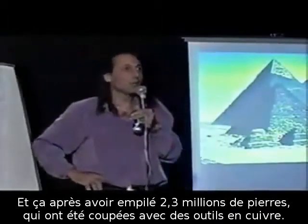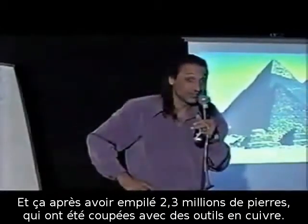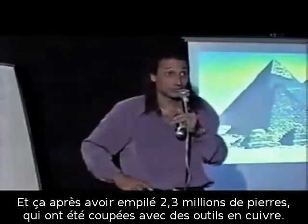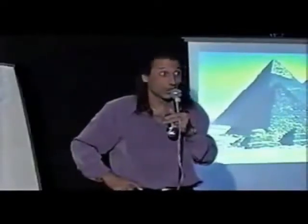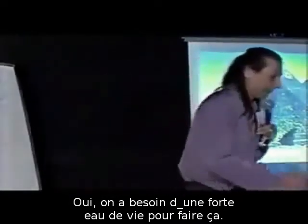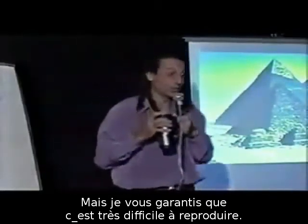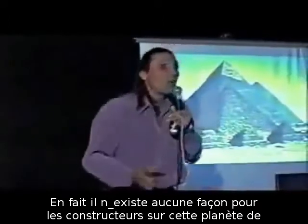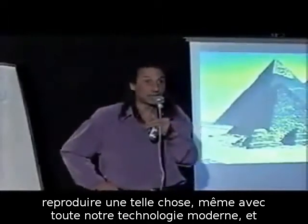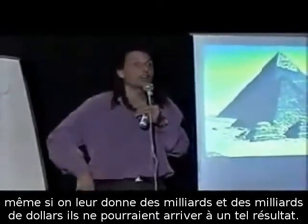That's after placing 2,300,000 stones that you have cut with copper tools. Yeah, you need some pretty good moonshine to do that one. But I guarantee you, that is extremely difficult to reproduce. In fact, there is no way engineering companies on this planet could ever reproduce that. Even with all of our modern technology, if we give them billions and billions of dollars, they couldn't come up with anything like that.